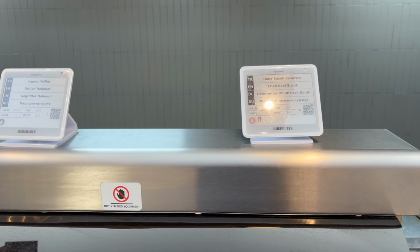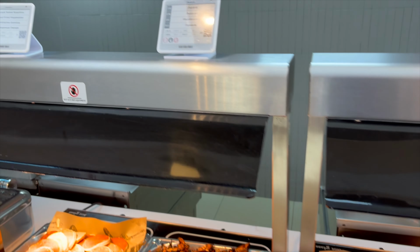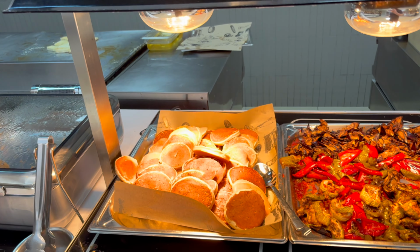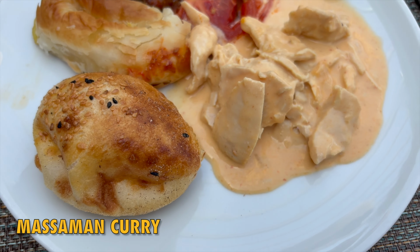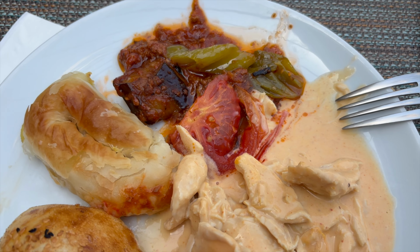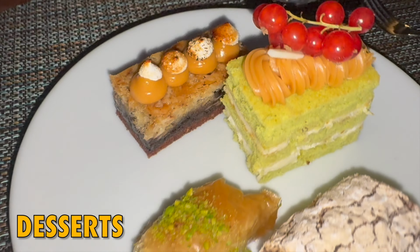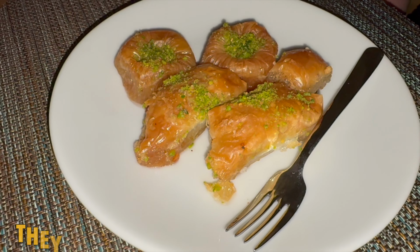And then back to the Turkish options with stuffed roast peppers, dips, hummus, roasted veg and grilled halloumi. And let's not forget the variety again, with this time a massaman curry which was absolutely fantastic. And now let's talk about the desserts. Whilst I'm showing you the dinner section here, these were available throughout all meal services.